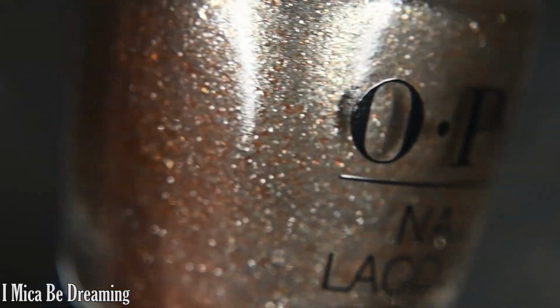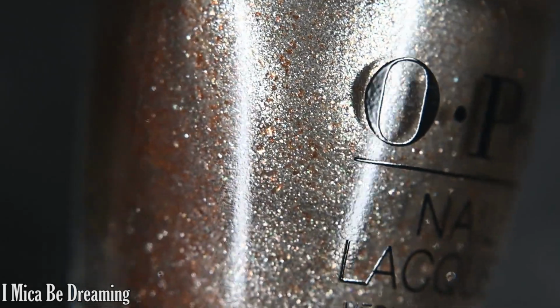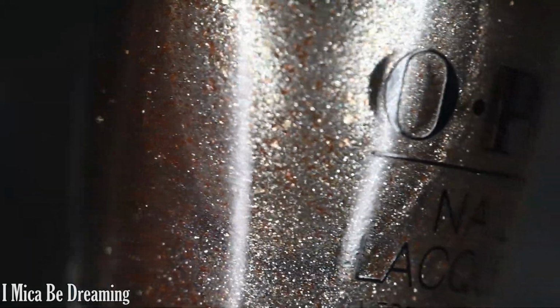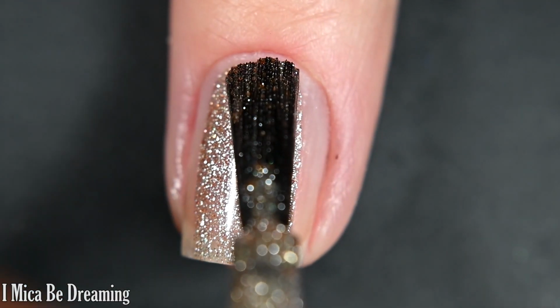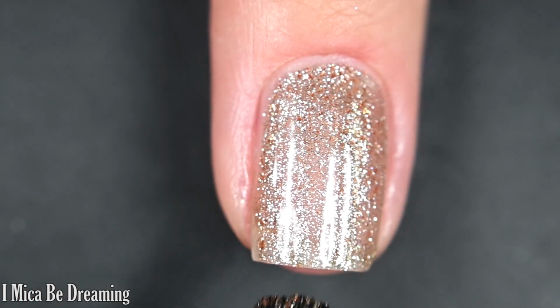And lastly for today we have Mica Be Dreaming, and this one is a golden foil with these tiny little copper bits. And here's our first coat of Mica Be Dreaming. This one covers pretty well here on this first coat. This is definitely my top pick of the collection.